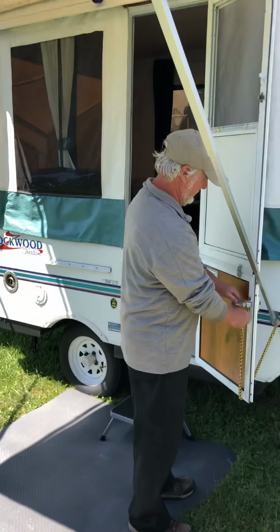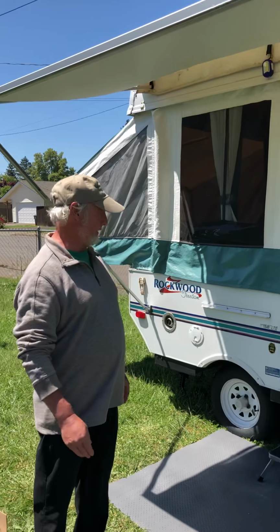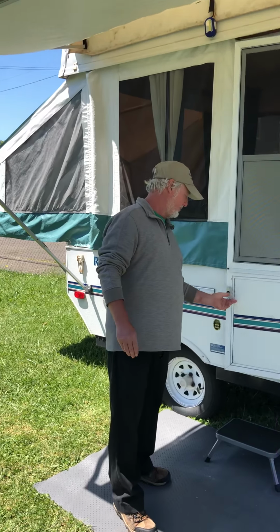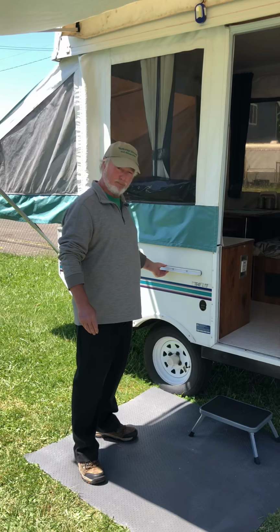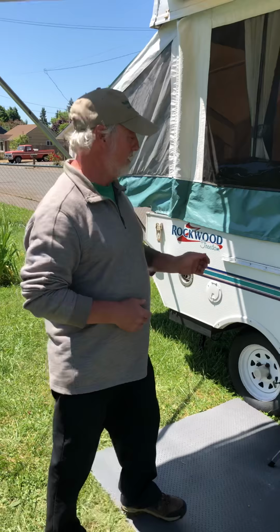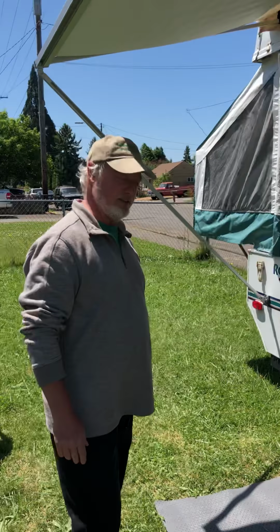It has a cute little door here. And it's light duty. It's nothing high dollar by any means, but for going camping and enjoying the summer, it's perfect. Now, this model had a 2-burner propane stove that actually slides into this bracket right here, and you can cook outside if you want. But we have our own little Coleman stove and barbecuer and stuff, so we do most of our cooking outside. So the inside is mainly just for sitting and visiting and sleeping.